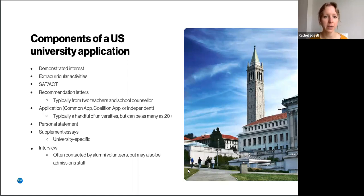So the US application has a lot of little pieces, and each university decides exactly how much these pieces matter in relation to the other. So there isn't the uniformity that you might see in the UK, where there isn't necessarily one centralized application. But overall, the advice is that a lot of universities do look for demonstrated interest.